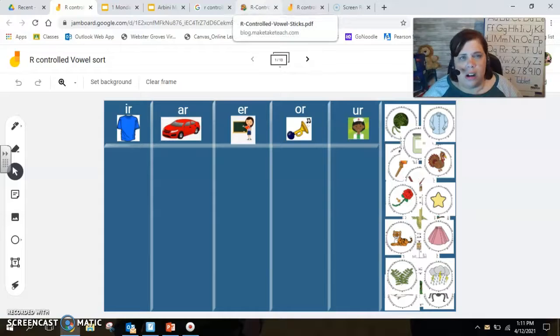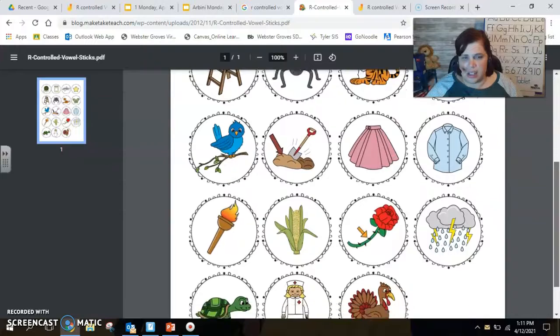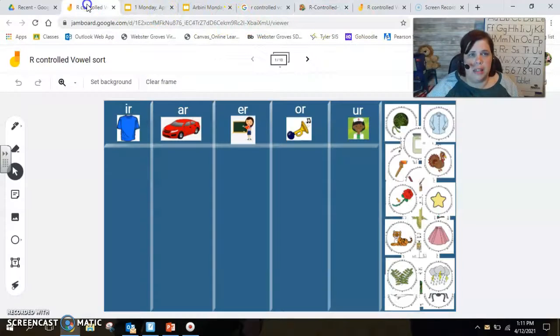If you are at Avery, you're going to get a sheet of pictures that look like this, and I'm going to go through these and tell you what they are. You'll also get a sheet that looks like this. You're going to do some cutting and pasting. If you're with me, you're going to get a Jamboard that looks like this. It's the same exact pictures. I can't send you worksheets at home, so I'll just do it on our Jamboard.